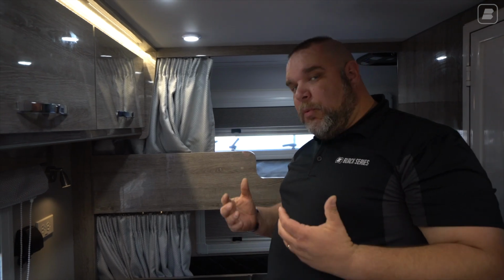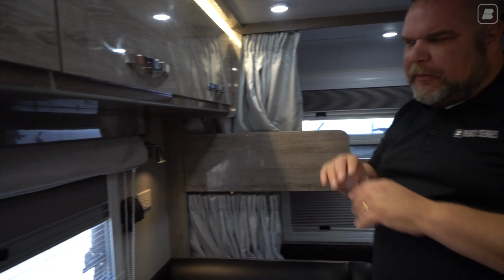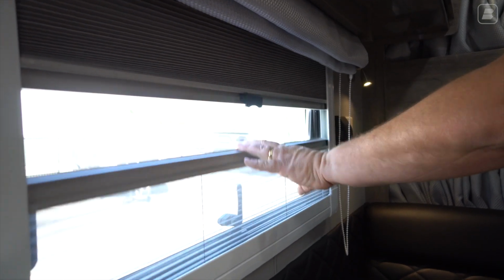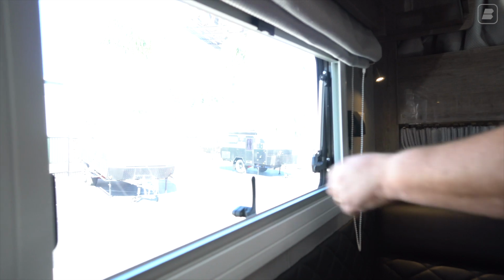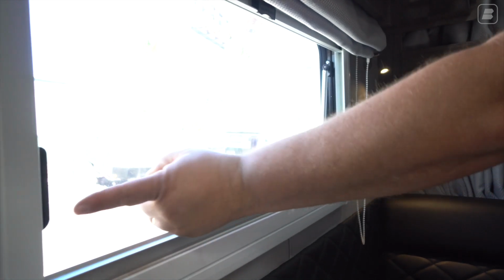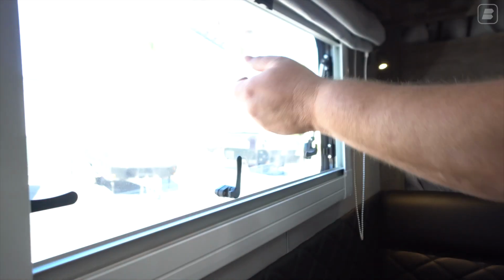One of the things I did want to point out was about these windows. Like I said, I've already talked about the bug screen and the privacy screen. So I'm just going to show, to release it, you push for a release and it separates. So you can push down your bug screen and push up your privacy screen. And so the locks for these, this is actually unlocked right now, so there's no button to push. The old ones used to have a button you had to push to release. The new ones do not do that. You very simply just twist it and it will pop open.